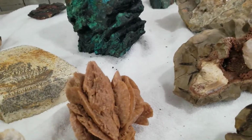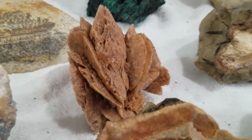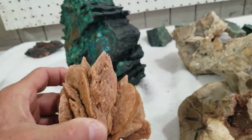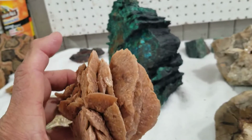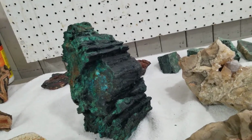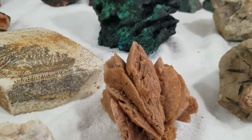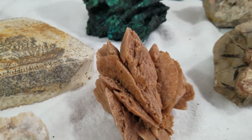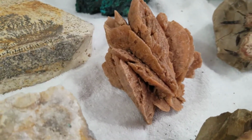Here's a nice selenite rose from down around the Carlsbad area. I've been collecting at this site for many years whenever I'm traveling between New Mexico and Texas, and I usually only have about an hour to stop at this location to collect, so I've never really gotten a whole lot, but a few months back I decided to just go down there, since I had nothing else to do, to go spend a couple days doing nothing but collecting these.